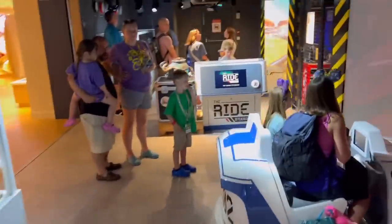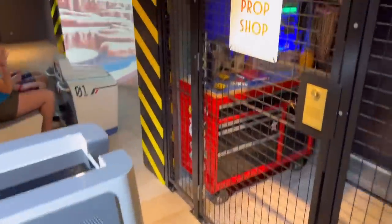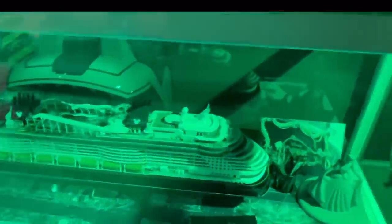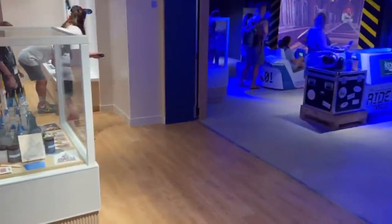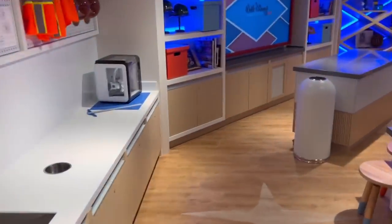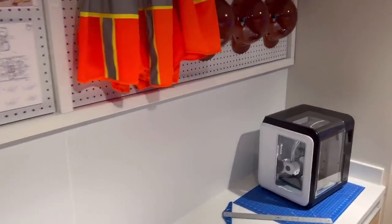Very, very cool. So over here they have an Imagineering little section. You can look at different ride systems, and they have a little prop shop here. There's something from Festival of the Lion King, stuff from Animal Kingdom. You've got a tower. They have a replica of the ship of some designs that they did. Look at that. Besides this room over here, they have this whole area for Imagineering. So especially for your little ones who are inspired by Imagineering and Disney, this is a great little club area.